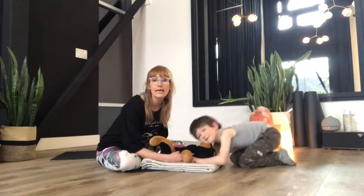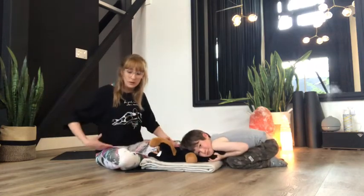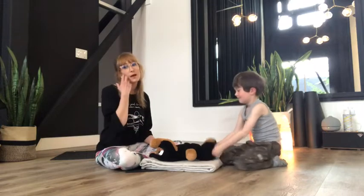And then from there, again, making sure that we're opening up that upper body still so that they do have that expansion through that whole side body here to really help open them up here as well.